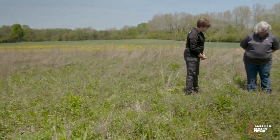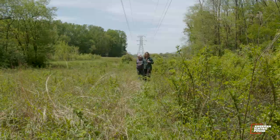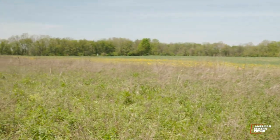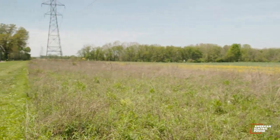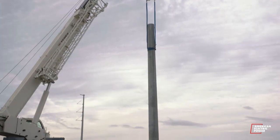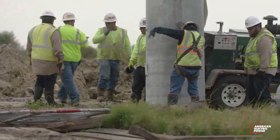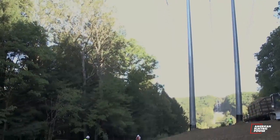Our partnership with AEP is really unique in that we came together understanding that we had mutual goals of creating a more sustainable future. It's really a win-win for us to collaborate. We were interested in working on a real-world project. And so what we did was replicate the kind of conditions that are created when, for example, construction would be taking place on a line.